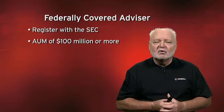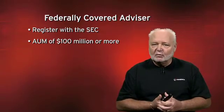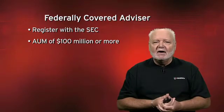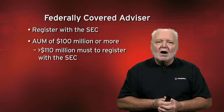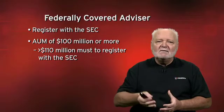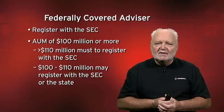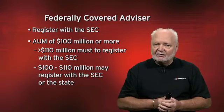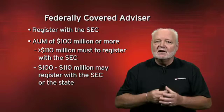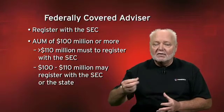Now, who would register with the SEC? A federally covered advisor. If an advisor has assets under management of $100 million or more, they may be required to register with the SEC, or they may elect to register with the SEC. Let's say we have an investment advisor who has assets under management of more than $110 million. They register with the SEC. What if they have assets under management of between 100 and 110 million? They register with the SEC, or they may register with the state. So over 110 million must register with the SEC. Between 100 and 110 million may register with the SEC or the state.